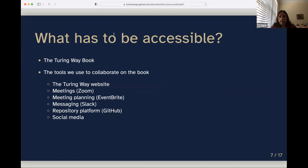So getting back to the more technical main point, when we think about the Turing Way, what do we need to have access to? Of course, the Turing Way book should be available to everyone. The tools that we use to produce the book also need to be accessible to everyone, because it's probably not obvious to everybody, because people with disabilities aren't so obvious in science, and have been kind of invisible, but we are out here. And we do want to contribute.